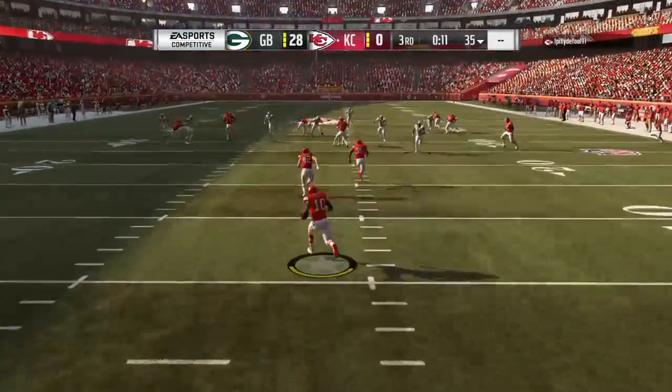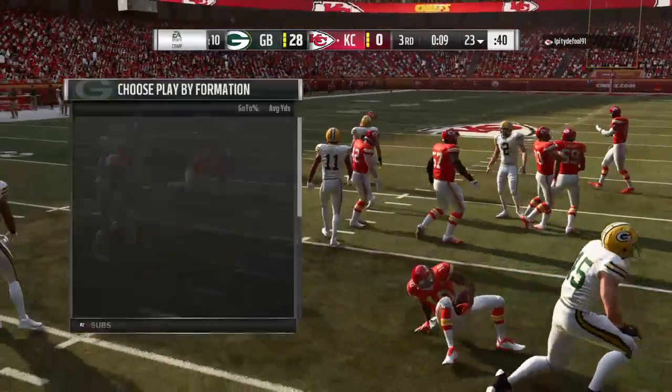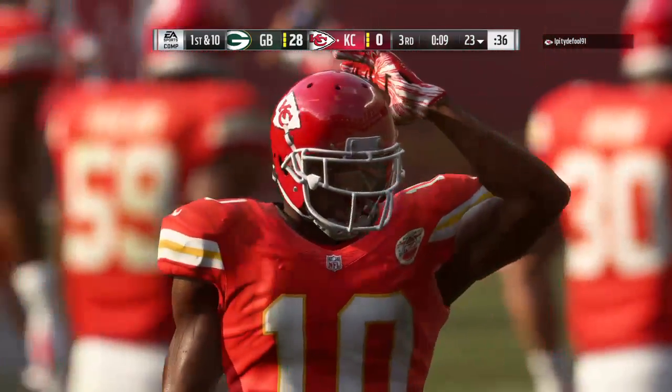This fielded a few yards into the end zone. And he'll get across the 20 before he's brought down at about the 23-yard line. And now here comes Kansas City.